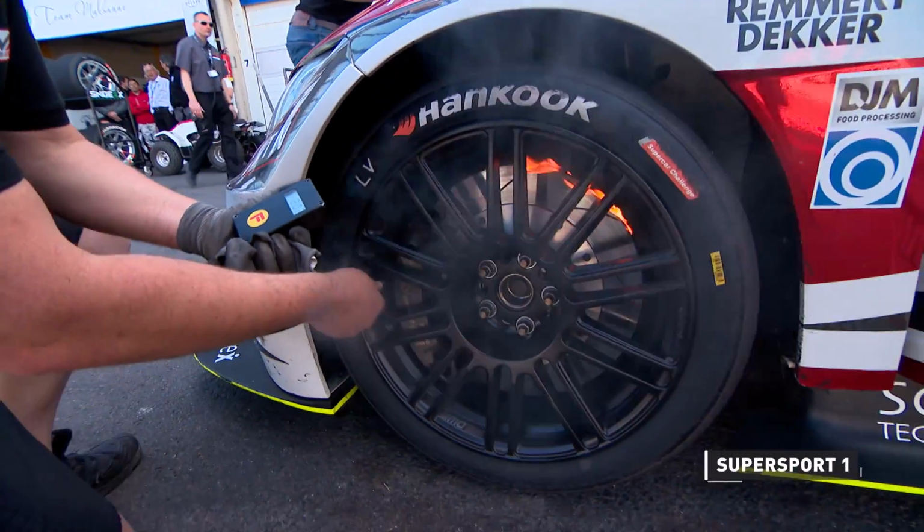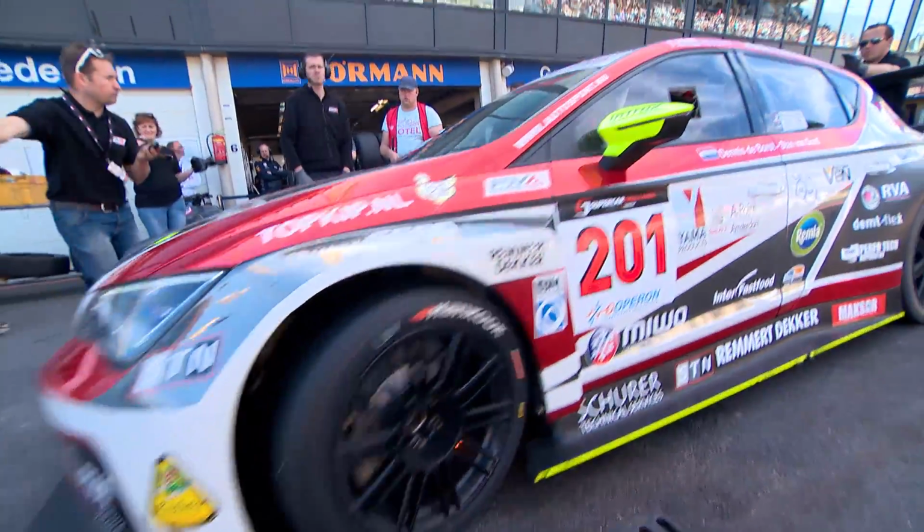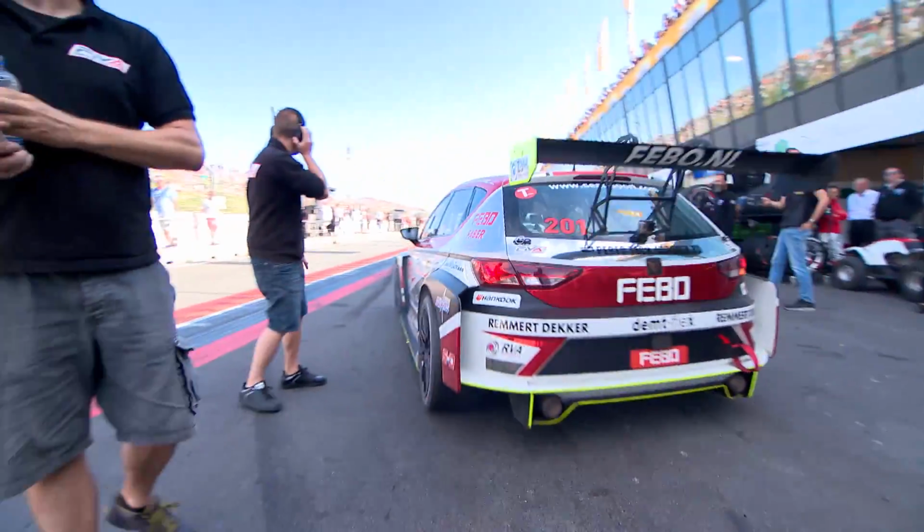No, they're not starting up the barbecue early. This is rubber pickup burning on the brakes of Dennis de Boerst's set as he hands over to Stan van Oord. Came in 4th place, having worked his way up the order.